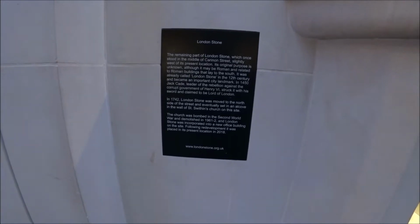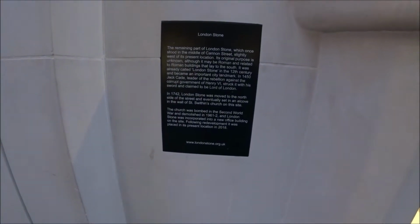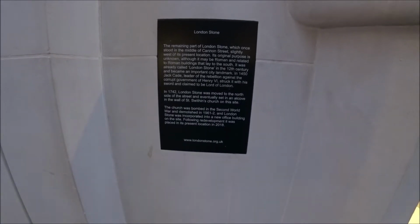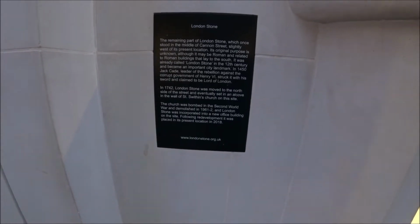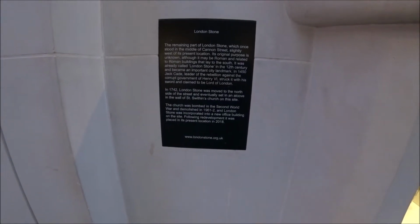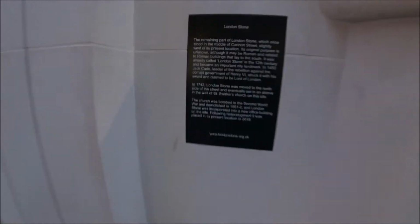Yeah, the remaining part of London Stone, which once stood in the middle of Cannon Street, slightly west of its present location. Its original purpose is unknown, although it may be Roman and related to Roman buildings that lay to the south. It was already called London Stone in the 12th century and became an important city landmark. In 1450, Jack Cade, leader of the rebellion against the corrupt government of Henry VI, struck it with his sword and claimed to be the Lord of London. Henry VI, sorry. Then there's a little bit more there. That's in Brow there. Thought it was more writing, but it's Brow.